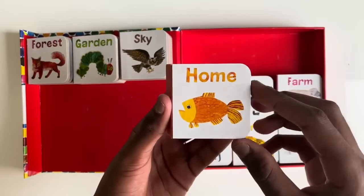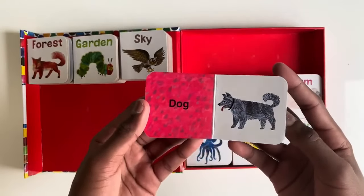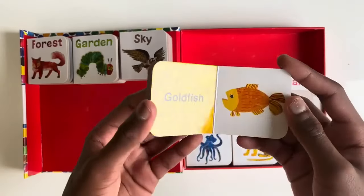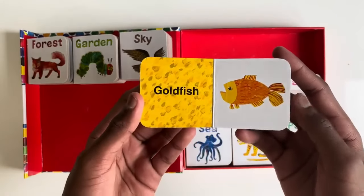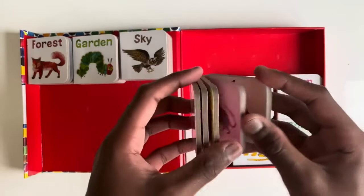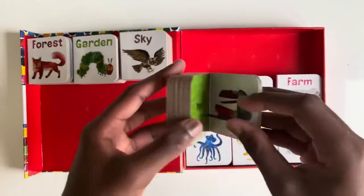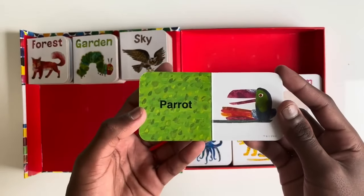Home, dog, goldfish, mouse, cat, parrot.